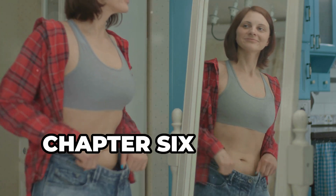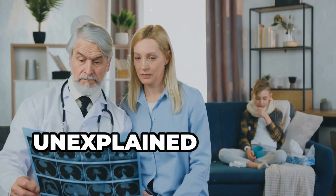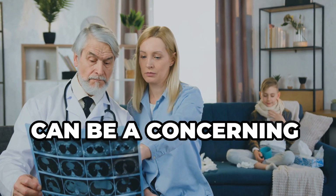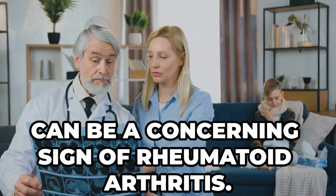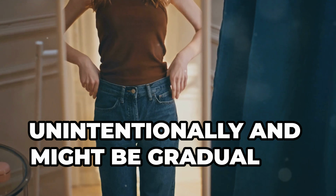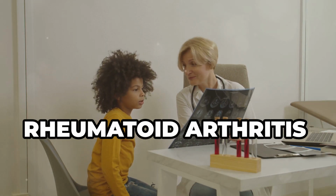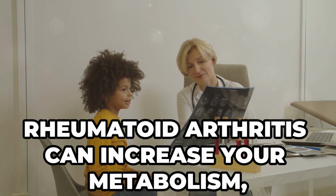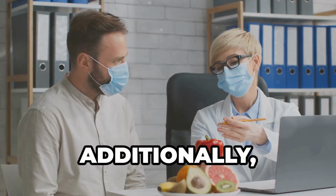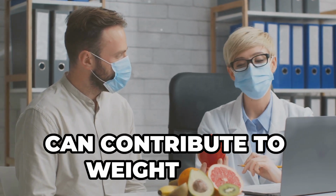Chapter 6. Weight loss, an unintentional side effect. Unexplained weight loss, especially when combined with other symptoms, can be a concerning sign of rheumatoid arthritis. This weight loss often occurs unintentionally and might be gradual or sudden. The chronic inflammation associated with rheumatoid arthritis can increase your metabolism, causing your body to burn calories at a faster rate than usual. Additionally, loss of appetite, as we discussed earlier, can contribute to weight loss.